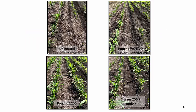Here it is in another trial: untreated, Poncho Votivo, Poncho 1250, and Cruiser 250 and Lamivia. Based on my experience this year, under high pressure and less than optimal conditions, this product is probably going to fall in as a moderately effective seed treatment for billbugs, with our most effective management tool still being Poncho 1250.